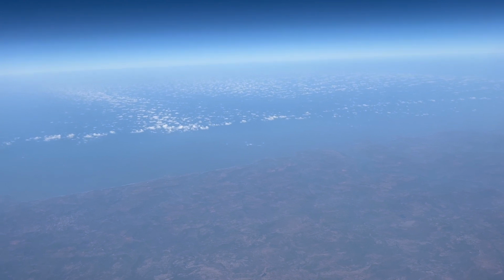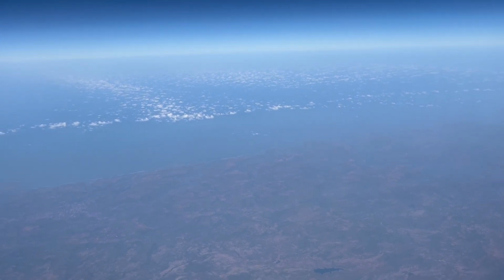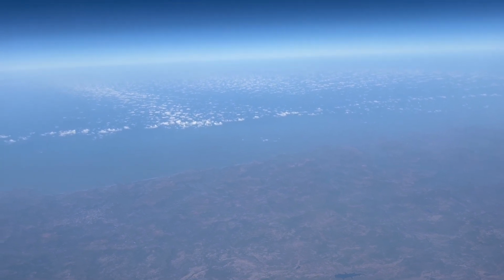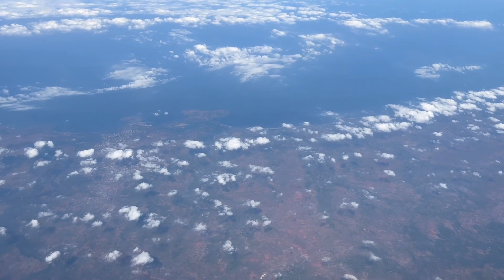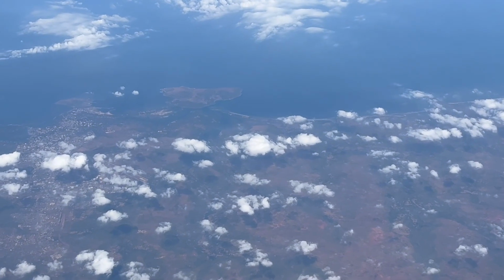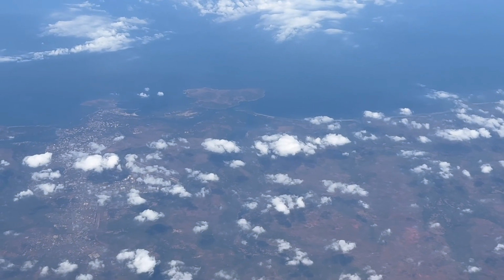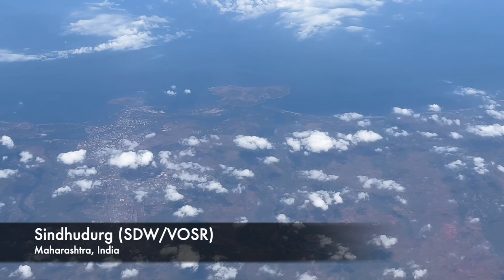Not so long later, we were cruising down the western coast of India. As I was seated on the right-hand side of the plane, I could see the wonderful Konkan coast as we began our approach into Goa. Our approach into Goa was quite dramatic as we passed over the city of Sindhudurg and the new Sindhudurg airport, which was clearly visible. This airport is about 100 kilometers north of the Maharashtra-Goa border.